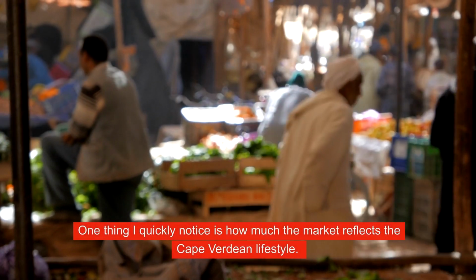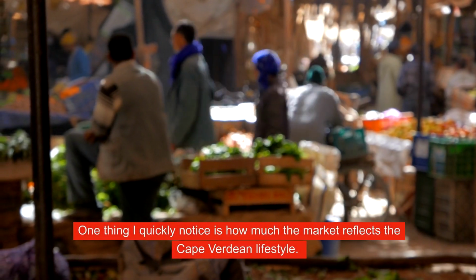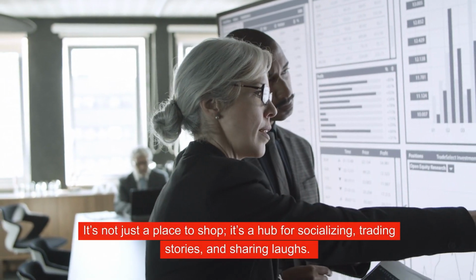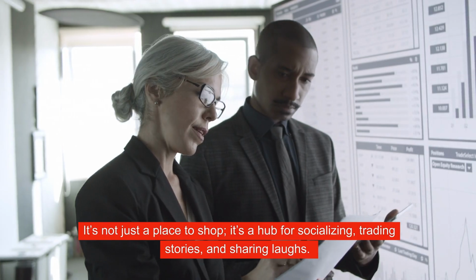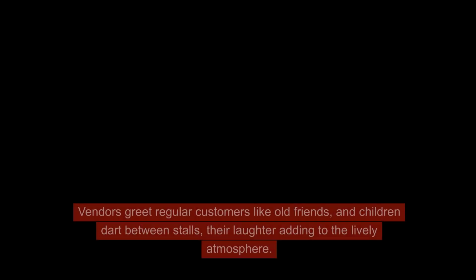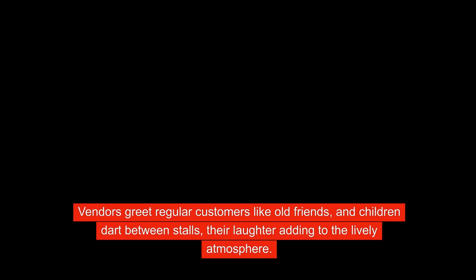One thing I quickly notice is how much the market reflects the Cape Verdean lifestyle. It's not just a place to shop, it's a hub for socializing, trading stories, and sharing laughs. Vendors greet regular customers like old friends, and children dart between stalls, their laughter adding to the lively atmosphere.